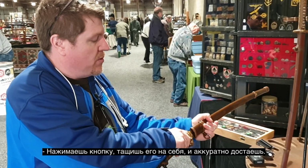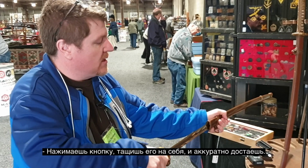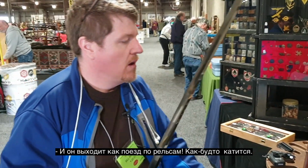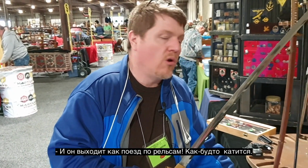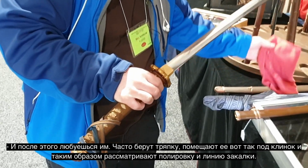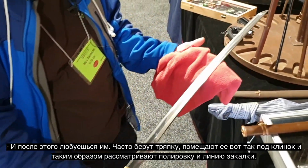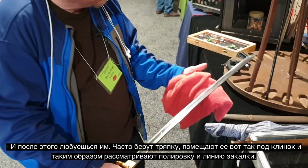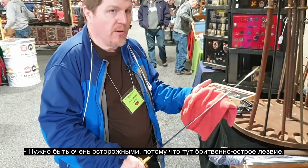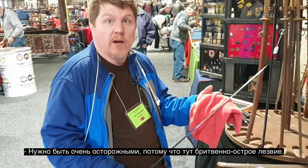A lot of times you push the button, pull it out, and then you slide it out gently, and it comes out almost like a train on a railroad track. It rolls out almost. And then you look at the sword. A lot of times you'll take a rag, rest it under the blade, and look at the different features of the temper line and the grain. You've got to be really careful because they're like razor blades.